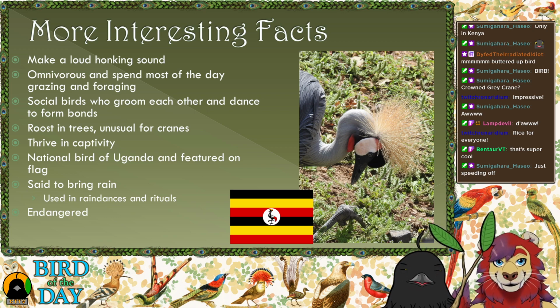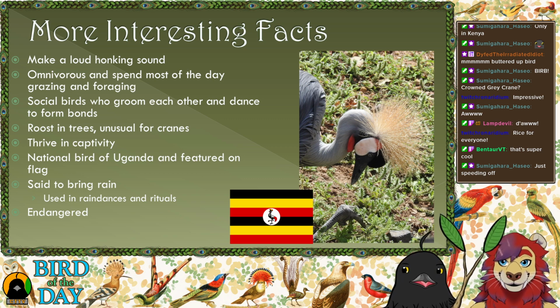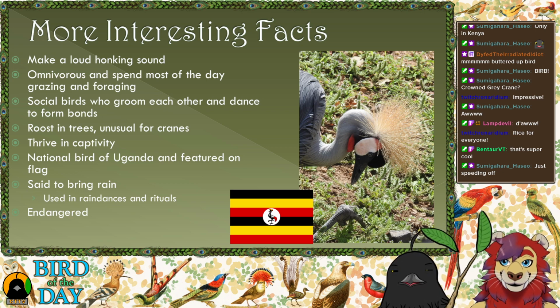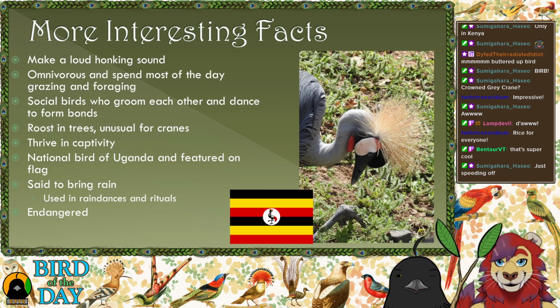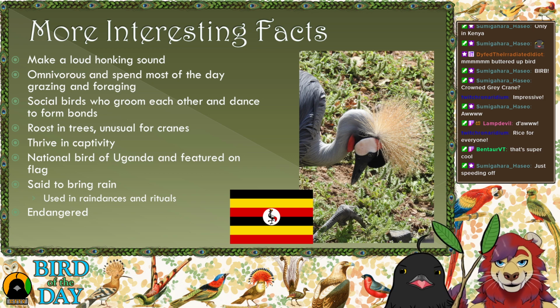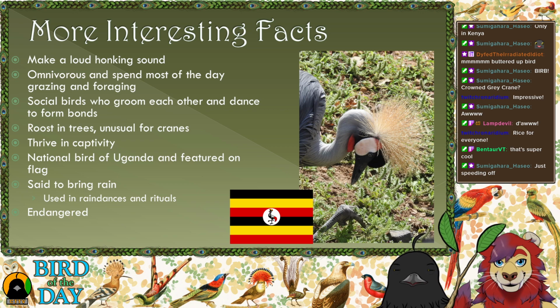Pretty much all cranes enjoy spending time in water. But these are one of the more terrestrial cranes out there. Don't get me wrong, they like the water. They like wading. They'll go through the water and get some small fishes and stuff like that. But they spend far more time on land compared to water than most species of crane. And so that's probably why they like to roost up in trees.